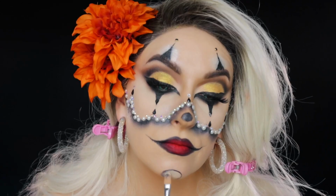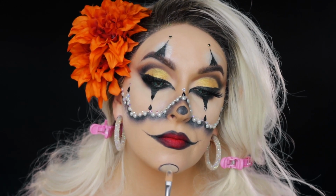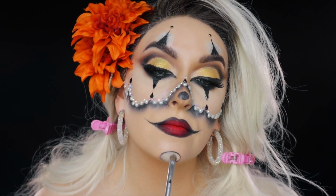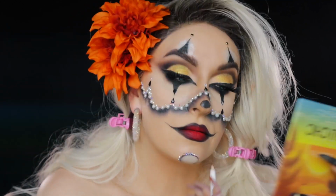For the chin, I'm adding the Plouies base in the middle and then topping it off with the Welcome shade from the Jeffree Star and Morphe Shadows palette. And then adding the gems around the black line.